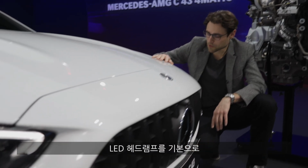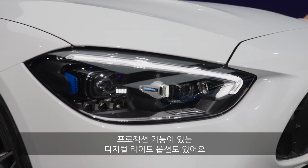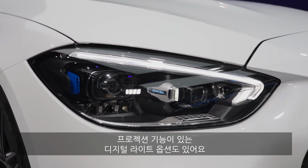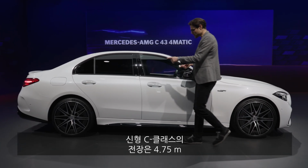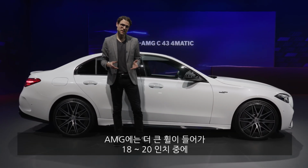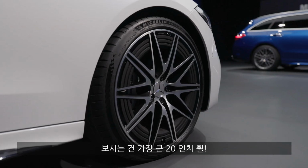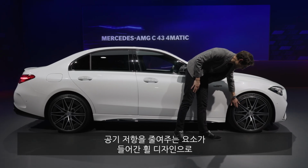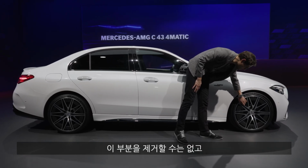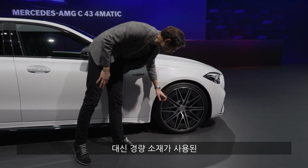Headlamps, LED or optional, the so-called digital light, and also with projecting functions here for the high beam. 4.75 meters or 178 inches is the length of this new C-Class generation. Here the AMG model has bigger wheels from 18 to 20 inch. These are the biggest 20 inch, and they have this additional aerodynamic element. You cannot take them out, but they're here for some weight savings as well.